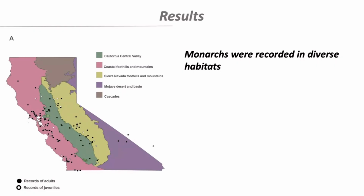And so again, we see that monarchs are distributed broadly, and they're really present in diverse habitats. So we know that these ecoregions are all pretty distinct from one another. And so from a management perspective, this really reinforces that building spring habitat will not be a one-size-fits-all approach. We're going to have different management approaches for different ecoregions.